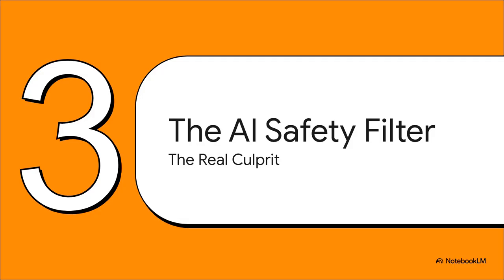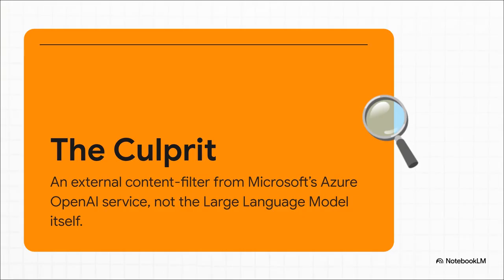So if the search tool itself wasn't built to block these words, then what was the problem? What was the real culprit? Well, it turns out the problem wasn't even in the library software. As they say, the call was coming from outside the house. And here it is. The problem was eventually traced back to a totally separate system: a mandatory content safety filter from Microsoft's Azure OpenAI service.